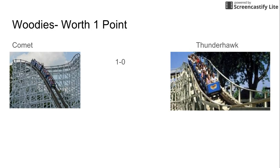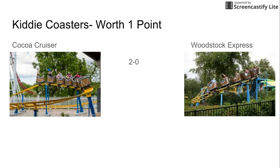Our first one is going to be two wooden roller coasters. They're like out and back coasters. Thunderhawk, when I rode it, it was really rough, really painful as well. Comet is really smooth for a vintage wooden roller coaster, and it provides some good airtime as well. So that's why Comet will be taking the first point.